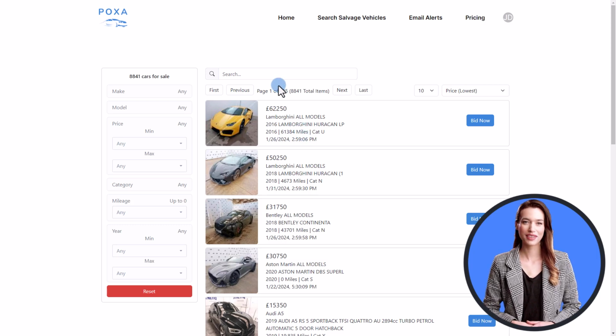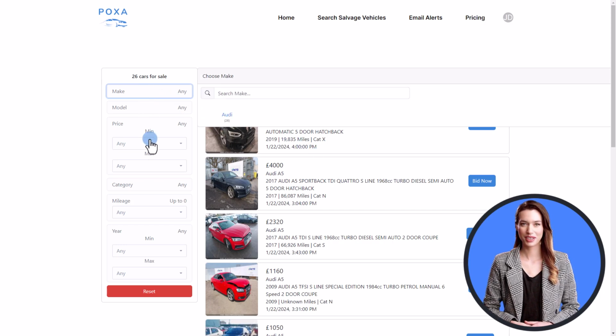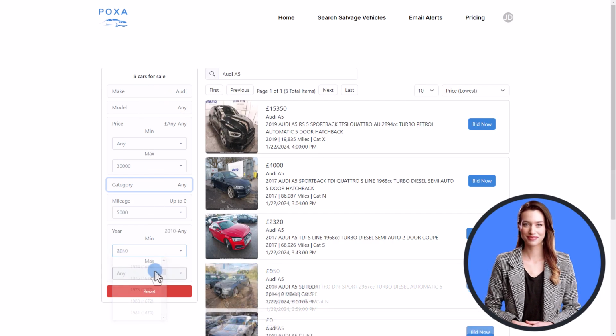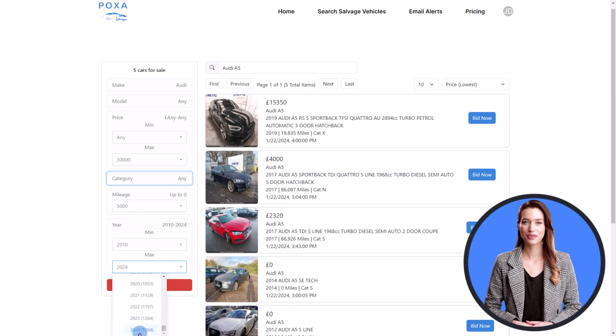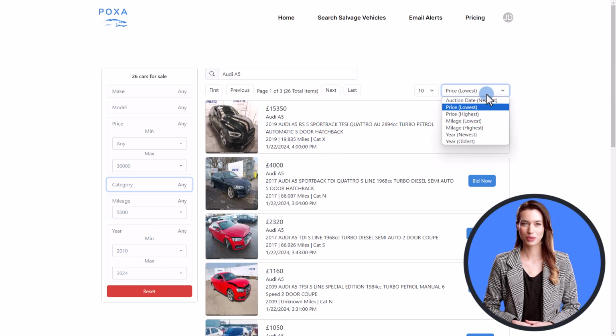Here, you can effortlessly search for salvage vehicles. We've also got convenient filter options, allowing you to refine your search according to your specific requirements. To reset all filters, just hit Reset. Take advantage of our sorting options to find exactly what you're looking for.